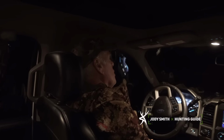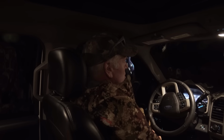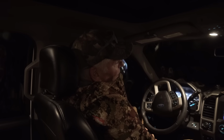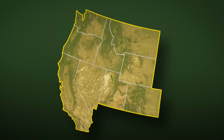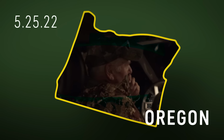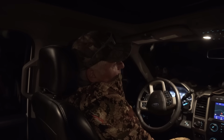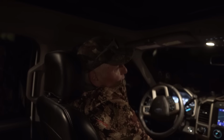We're out in the middle of nowhere. I've had a blind set up since April 6th here, and unfortunately the turkeys are roosting about 60 yards from the blind right now. So it's 4 o'clock in the morning. We're gonna try to stealth mode in there as quietly as we can, and hopefully we won't spook them or wake them up in the roost, and they'll fly down, land in the decoys, and we'll be done with one.